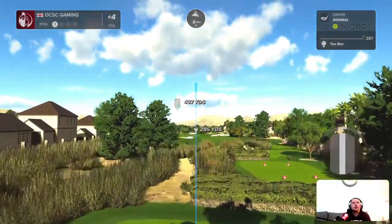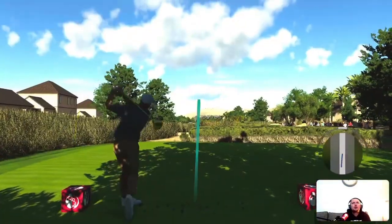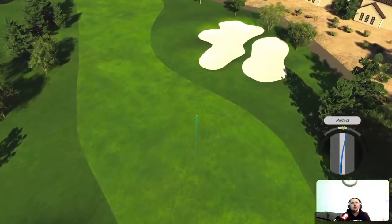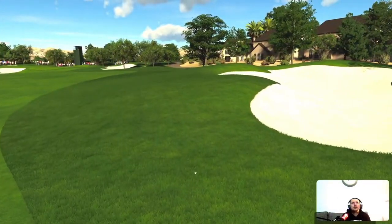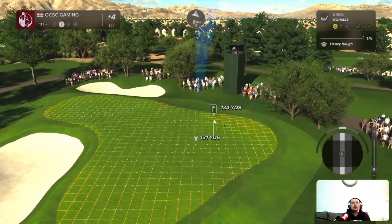Next, the TPC Summerlin 11th hole, par 4, measuring 448 yards. The big bunker down the right side is to be avoided at all costs. And come on, don't punish me for that. Line of sight approach to this green. That's unlucky. That's a great drive. Sometimes you hit some good ones, sometimes you hit some bad ones.